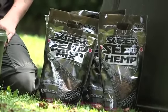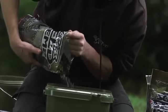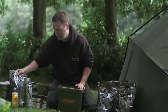We're only putting the spod mix out just to start, so we want to tease it in gently. I don't want to go and put 10 kilos straight in. Half the pack to start with. Now the next one up is this stuff.